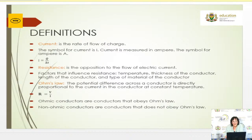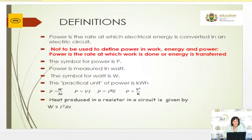Definition, and then resistance, the opposition to the flow of electric current. Ohm's law, very important. I think most of you know that by now. Now, when we get to the definition of power, power is the rate at which electrical energy is converted in an electric circuit. We can also ask you to define power in work, energy and power, which is mechanics. It does not have the same definition. So here you will forfeit marks if you don't give the correct definition. There are different formulas to calculate power, and also the heat produced by an electrical circuit. Sure, you can handle those.